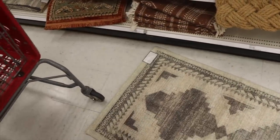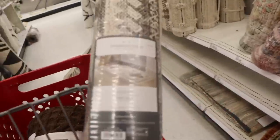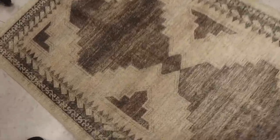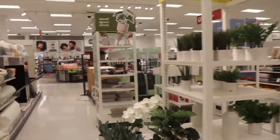I don't think this is the same exact one. I think this one is longer. This is a runner, but I get to see what it looks like. And now I don't like it. It's too dark. I was seeing that at Target yesterday. This is what my Target looked like.